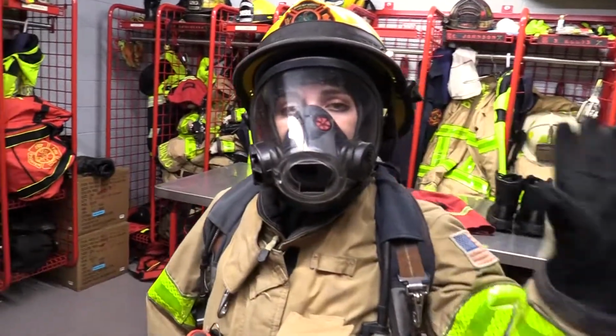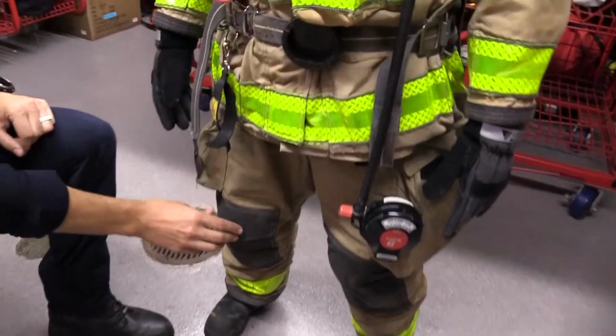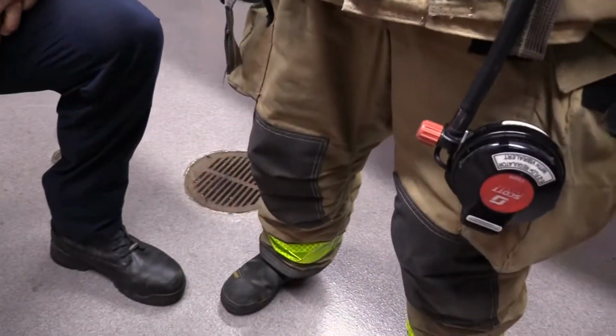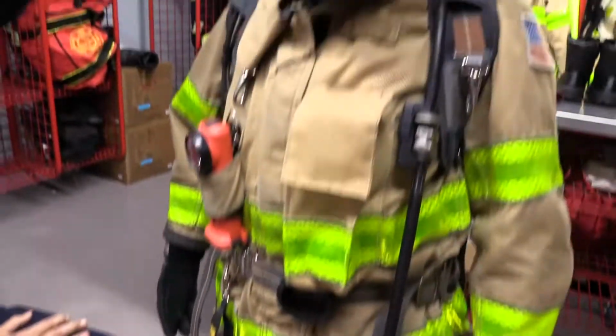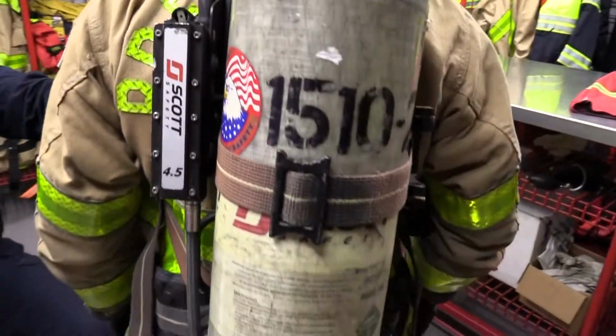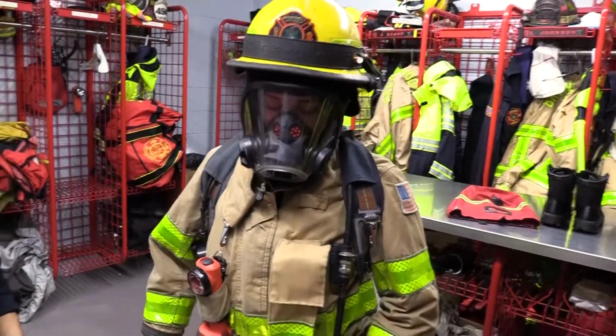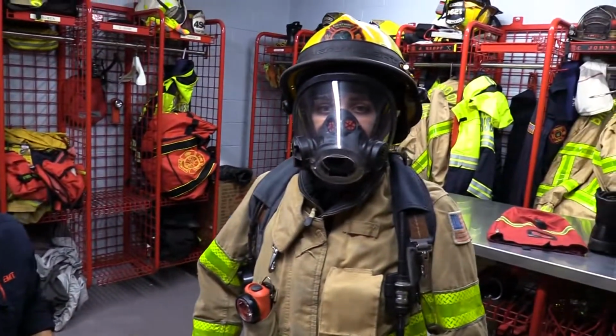And you can see that she's dressed out in all of her turnout gear. Her coat and her bunker pants weigh 30 pounds together. Her helmet weighs 6, and her air pack weighs 35 pounds. All of that together can weigh 70 to 100 pounds. That's the weight of 2 second graders that we will carry into a fire or on a rescue scene.